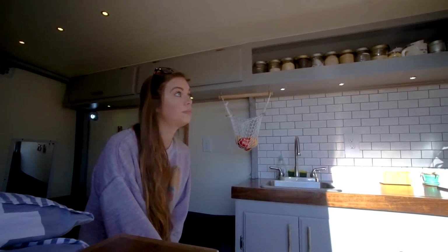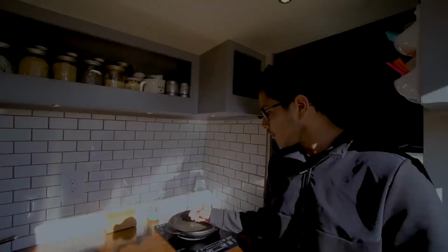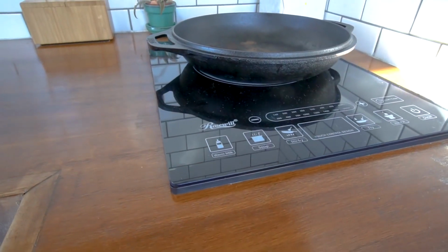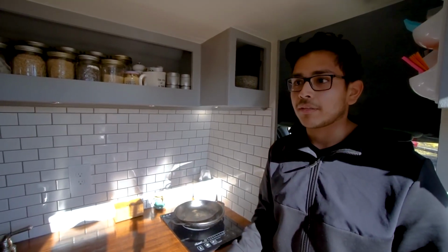And I really had to pick and choose what I could bring to the van in terms of cooking equipment. The reason I chose cast iron as my main cooking vessel is that it's durable, it lasts long, it retains heat really well, and it heats up really fast, especially with induction burners. So I got the speed and I got the durability, and that's what I needed from pots and pans, and it works great on campfires.